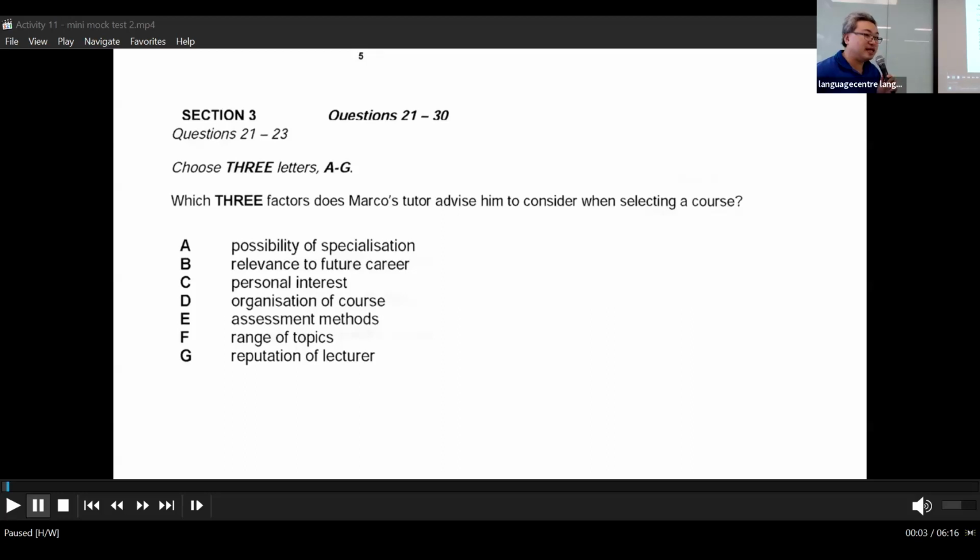As you can see, this is actually session 3. That means it's more difficult than sessions 1 and 2 in terms of the level of difficulty. As in the previous activities, I will play the audio clip first, and then you try to work out the answers first, and then we can go through some of the tips and listening skills together. Okay, so if you're ready, can I play the audio clip now?